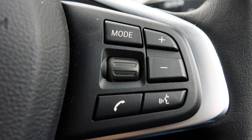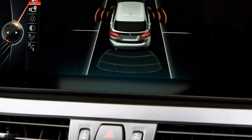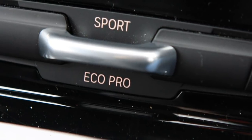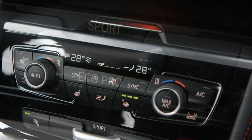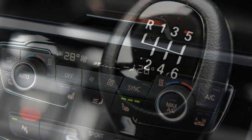That said, some of the switchgear has had an update, the most noticeable being the climate controls, which look vaguely reminiscent of an Audi system, and the automatic gear lever is a different design to those we have already seen in the firm.